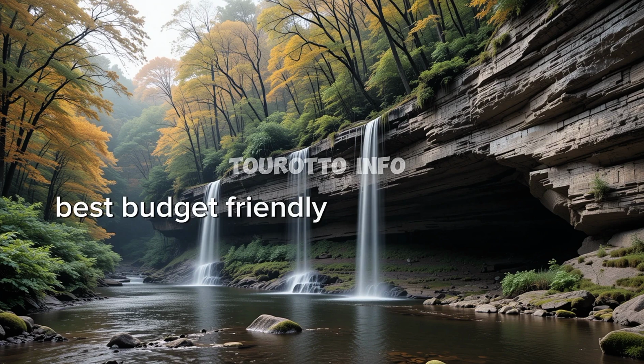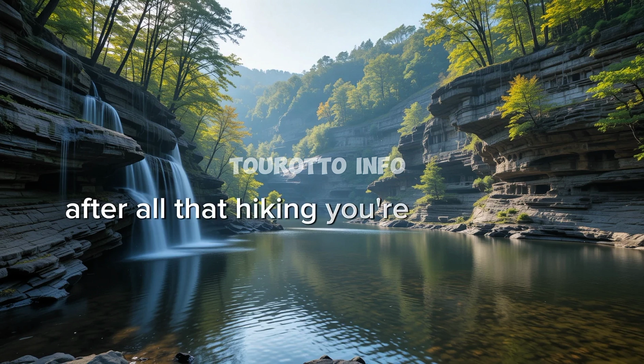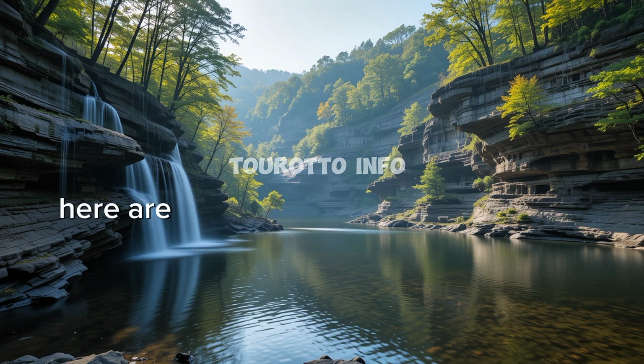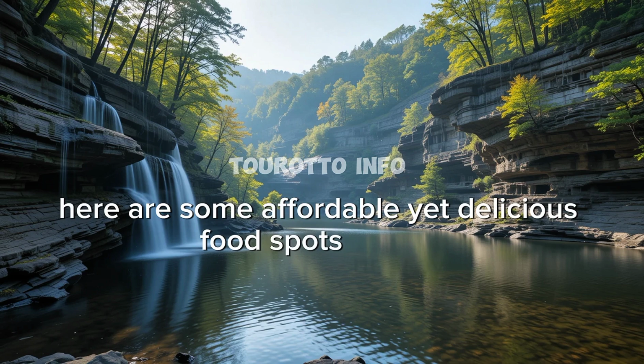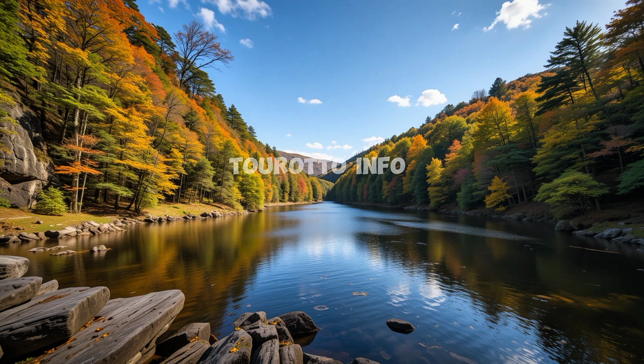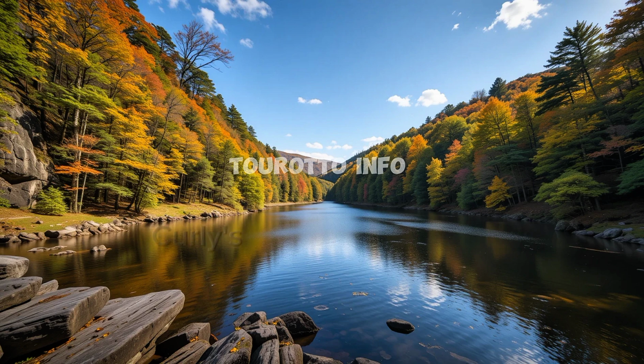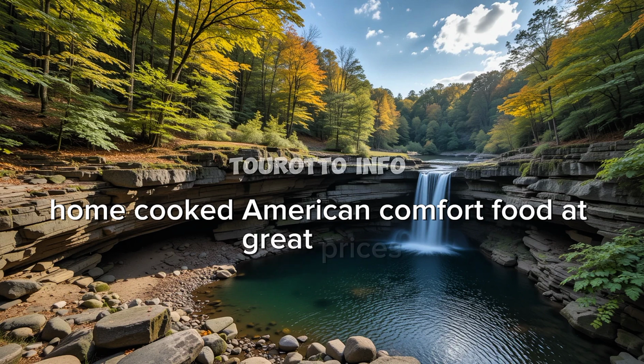Best budget-friendly food near Watkins Glen. After all that hiking, you're going to be hungry. Here are some affordable yet delicious food spots nearby. Gerlando's Ristorante and Pizza Company. Famous for its New York-style pizza and Italian food. Curly's Family Restaurant. Home-cooked American comfort food at great prices.